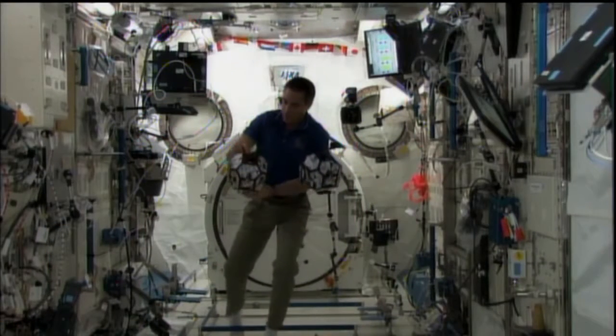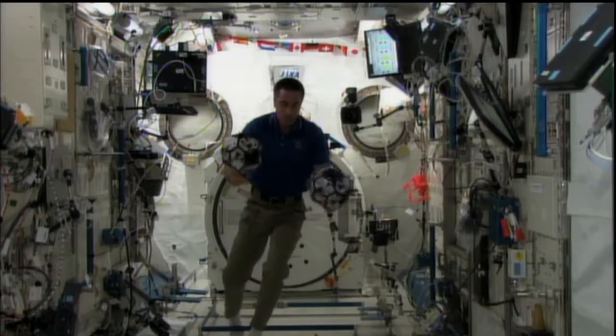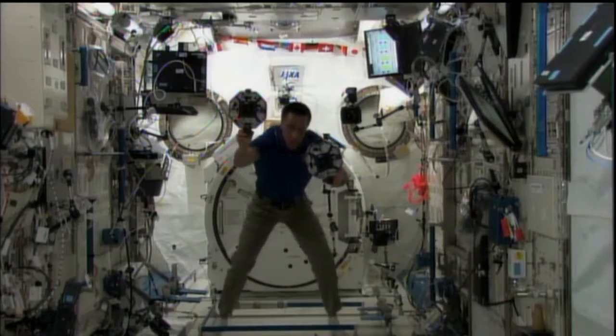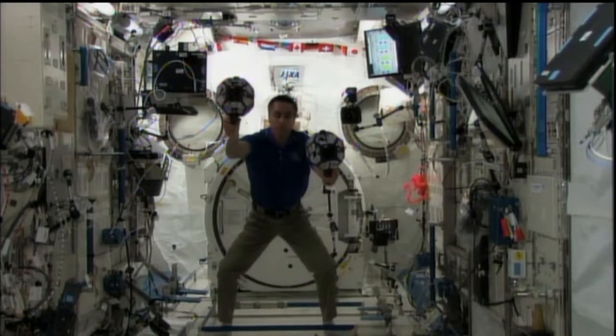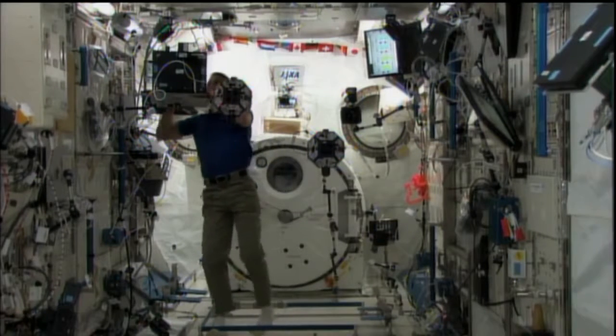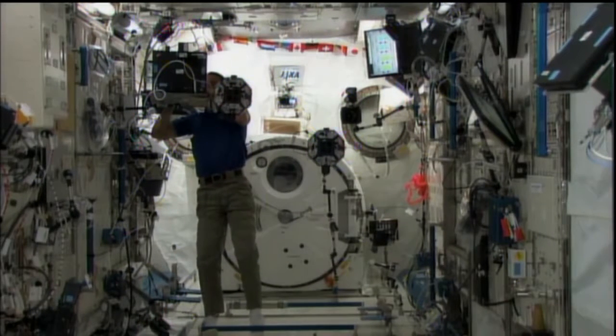Then on Thursday, Cassidy took out the Spheres, or Synchronized Position, Hold, Engage, and Reorient Experiment satellites in the Kibo laboratory as part of a demonstration for the Zero Robotics competition. As part of the competition, students write algorithms for the Spheres satellites to accomplish tasks relevant to future space missions. The algorithms are then tested by the Spheres team, and the best designs are selected for the competition to operate the Spheres satellite on board the ISS.